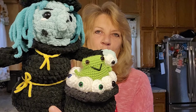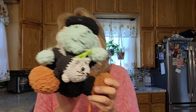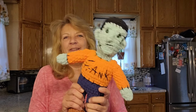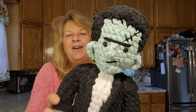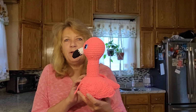She is $40. I have my cat lady witch, who's turning cats into black cats. She is $40. My little goblin is $30. This Frank is $40. And then I have this Frank, who is also $40. I have this pink flamingo that is in the process.